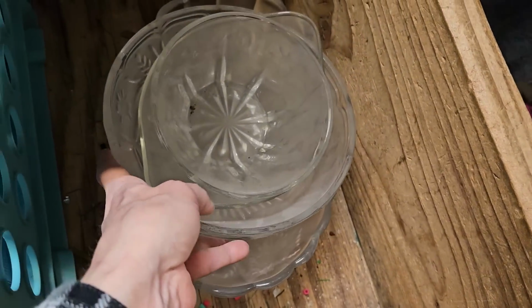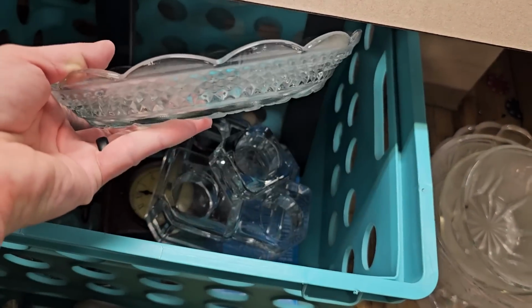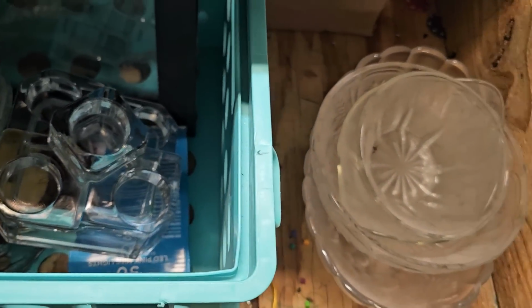Everything is so dirty here too. You have to look beyond the dirt and grime. This little divided hostess tray, again, clean it up, and for the price you pay at the bins, it would cost you hardly anything.